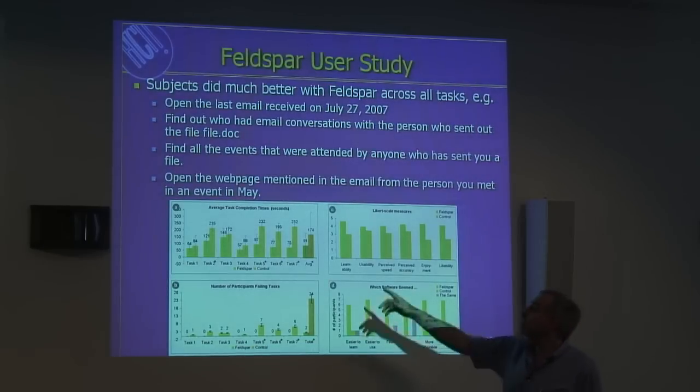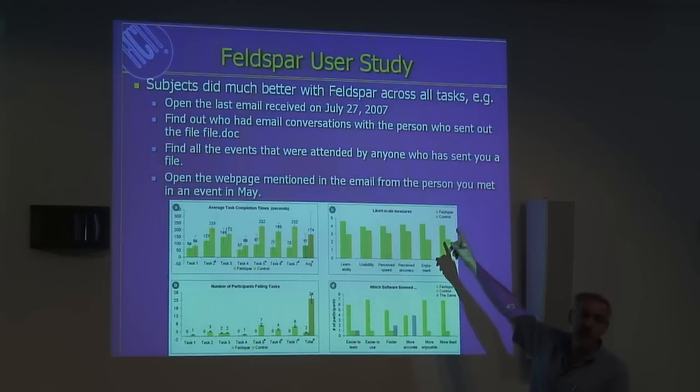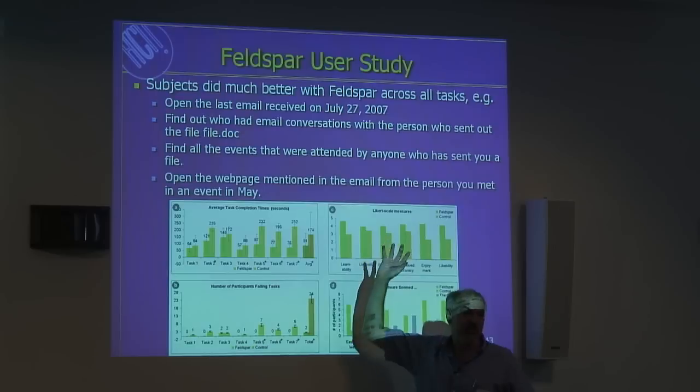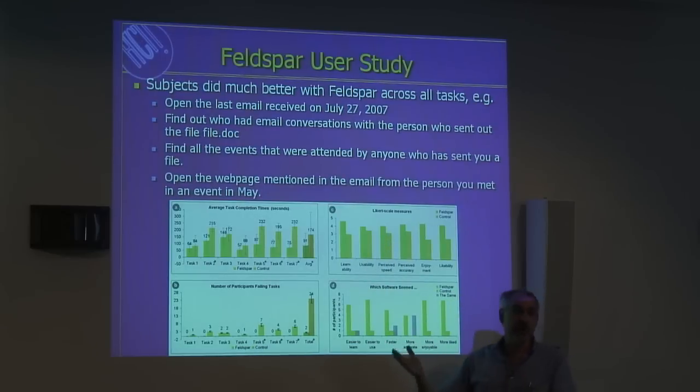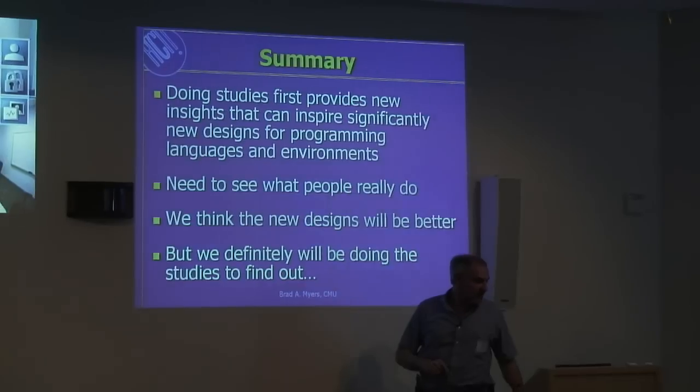And when we used it in the user study, not very surprisingly, when we asked people to find things by association, it's twice as fast. Well, that's what it was designed for, and sure enough, it works. And people didn't have any trouble using it.